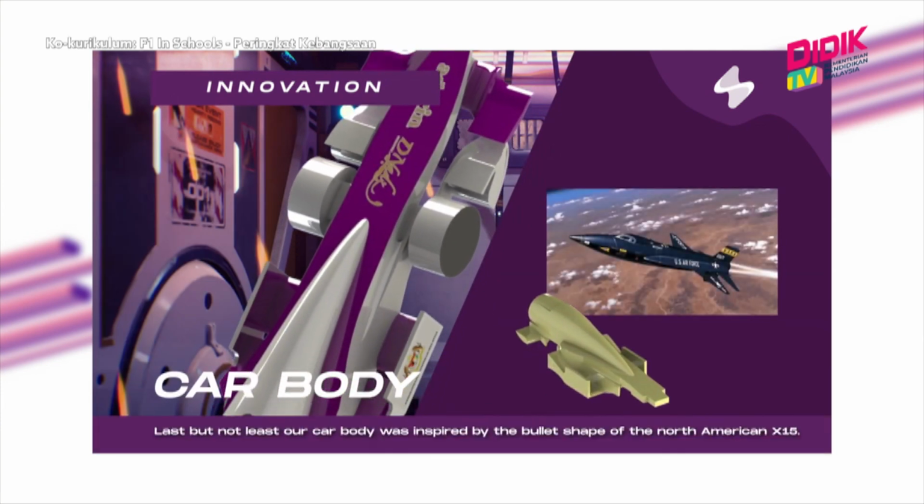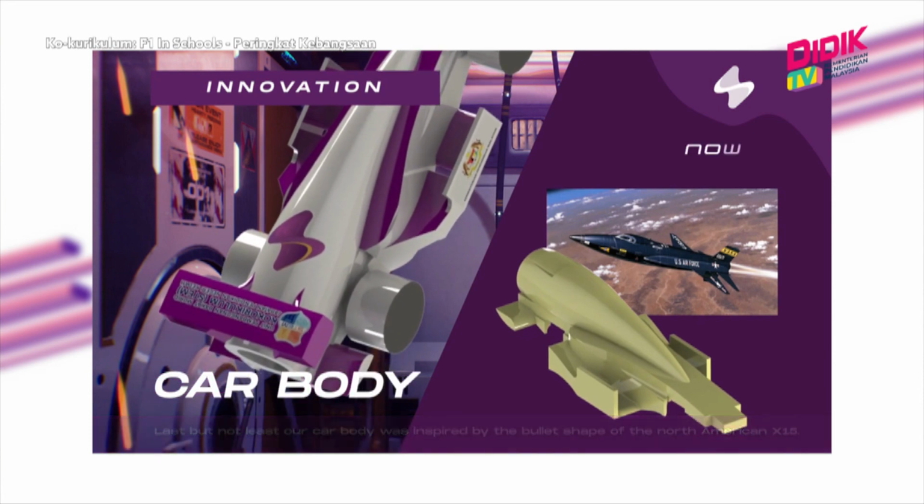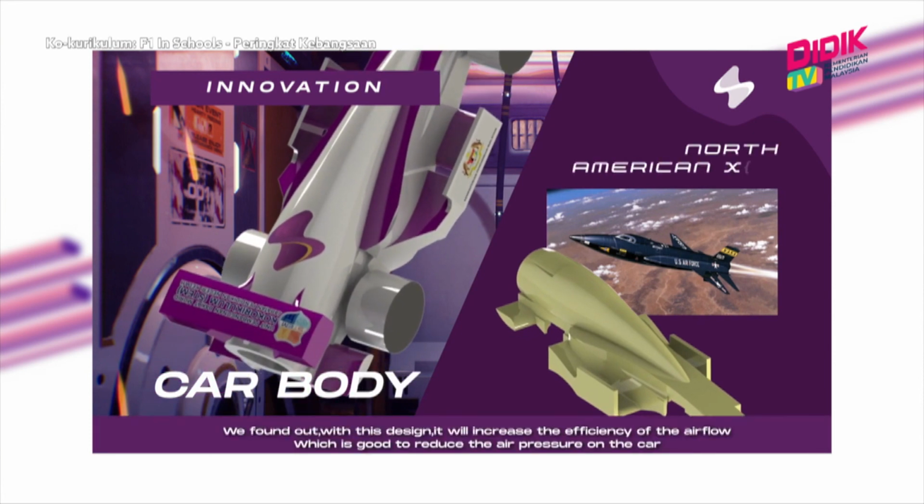Last but not least, our car body was inspired by the bullet shape of the North American X-15. We found out with this design, it will increase the efficiency of the airflow, which is good to reduce the air pressure on the car.